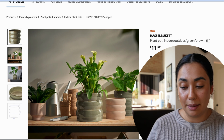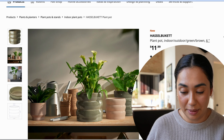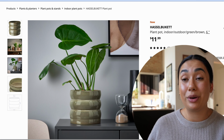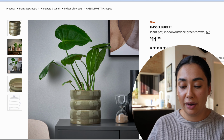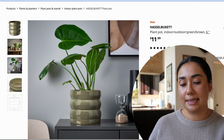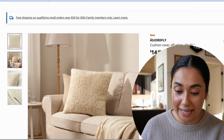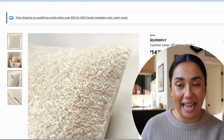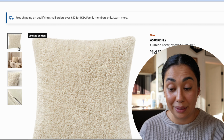It's a really good size, number one, for $12, and they have it in a couple of different colors. I really liked this pink one a lot as well. They came out with a bunch of new plant pots that are all really, really pretty designs that I thought were very well priced, and I was excited to see. Next up is this cushion cover. It's so white and fluffy, and it's big, and I like it. I love anything white and fluffy, but this looks very, very soft and comfortable, and I really, really like the size of it.